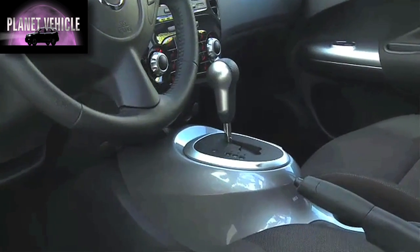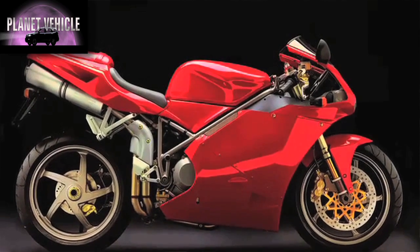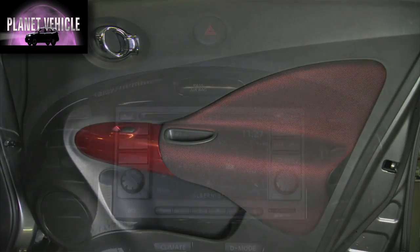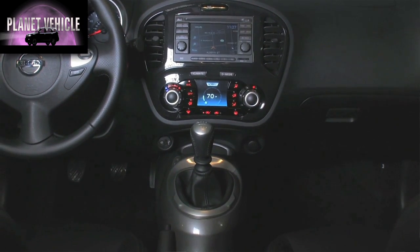The center console is inspired by the look of a motorcycle, like the gas tank that sits right between you and the handlebars. It's nice and shiny, and it has that kind of look to it. Also, the way they've designed the interior, it's functional, but at the same time, it's really nice in design.